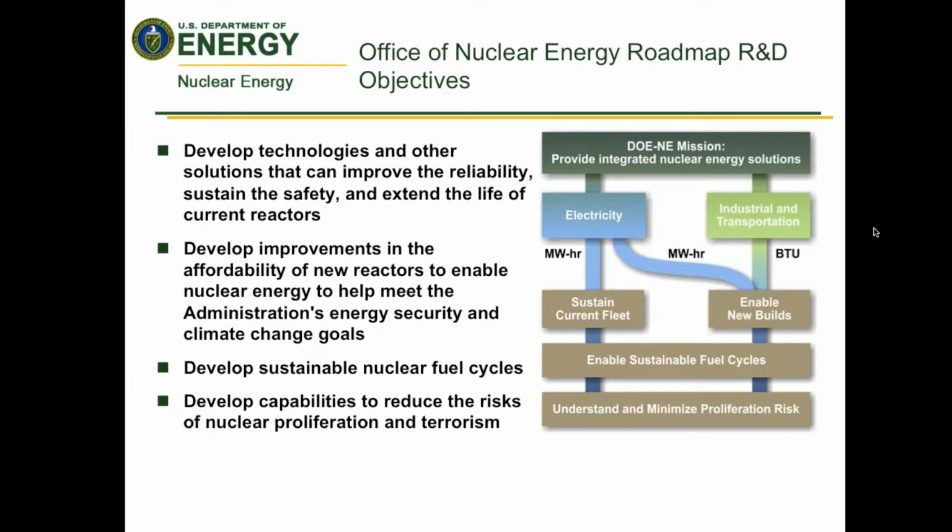The Office of Nuclear Energy looks at several key objectives. We look to develop technologies and other solutions to improve the reliability, sustain the safety, and extend the life of our current reactor fleet. We also focus on developing improvements to the affordability of new reactors to enable nuclear energy to meet the administration's energy security and climate goals. We also look to develop sustainable new fuel cycles. We also look to develop capabilities that will reduce the risks of nuclear proliferation.